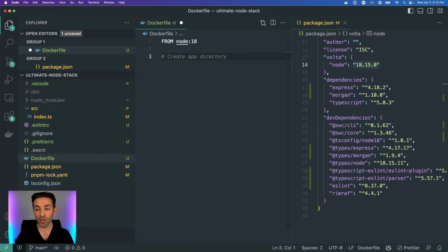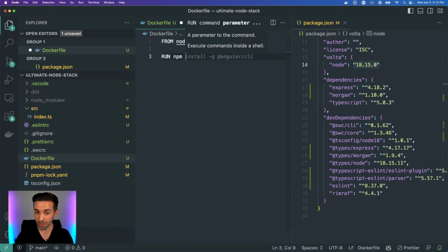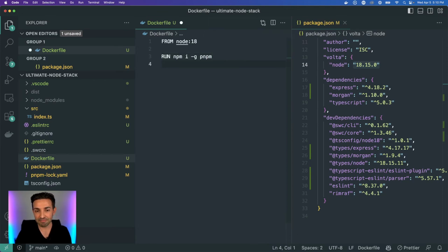Now, next up, throughout this, we want to use pnpm, not just npm. So at first, I went round and around like, how does this work? And did lots of Googling on this. Turns out it's quite simple. We're just going to use npm to install globally pnpm. That's it. And so this might have been what you did on your local machine to get pnpm running.